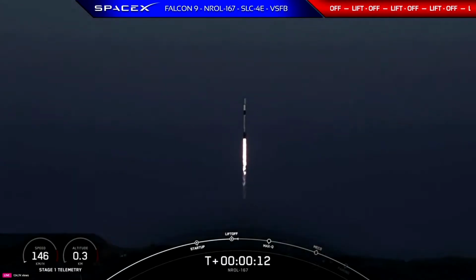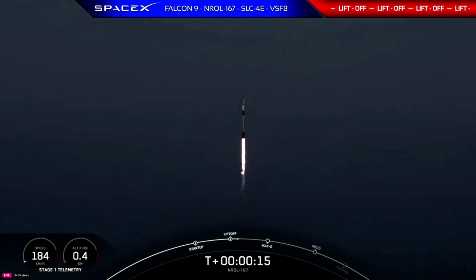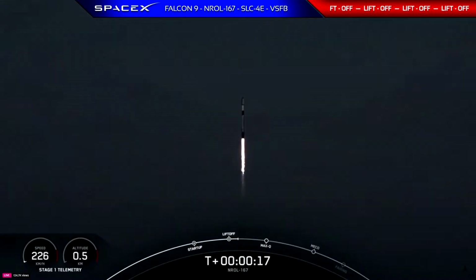Vehicles meet air range. Stage 1 propulsion is nominal.